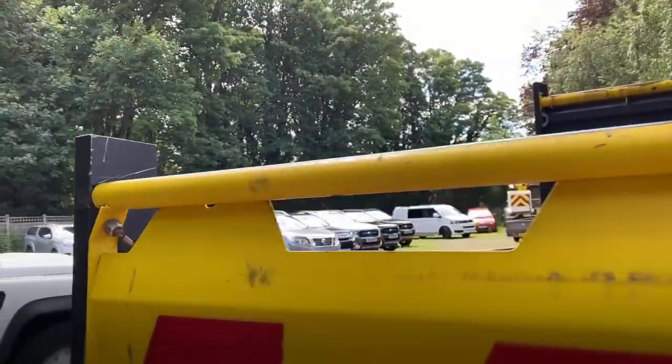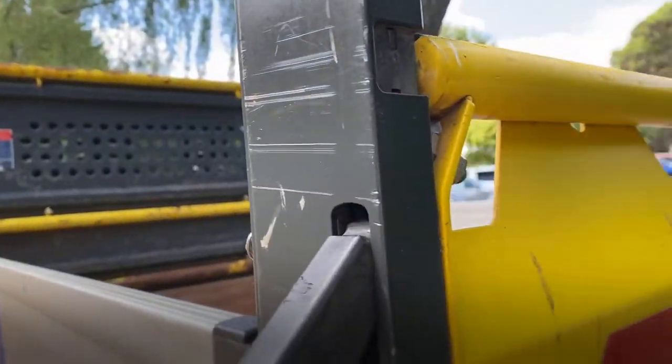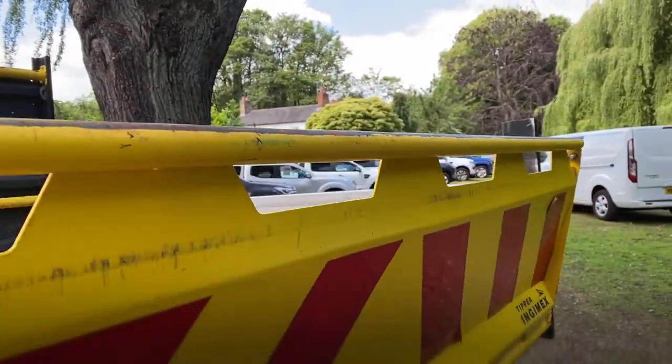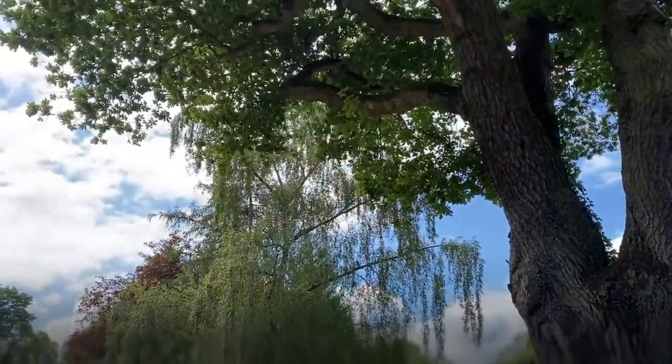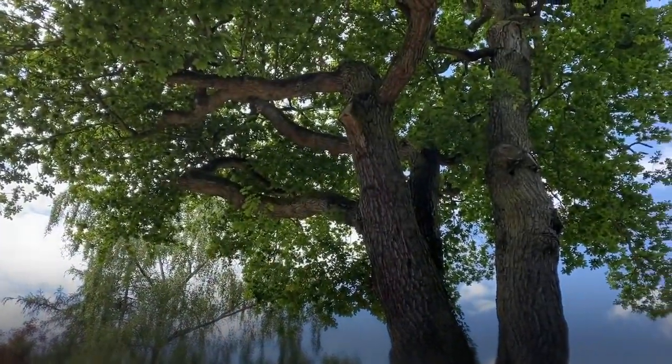It's a double opening type, so it's got the twin pivot, so you can have it come down like that. Shut that back up again. All like that.